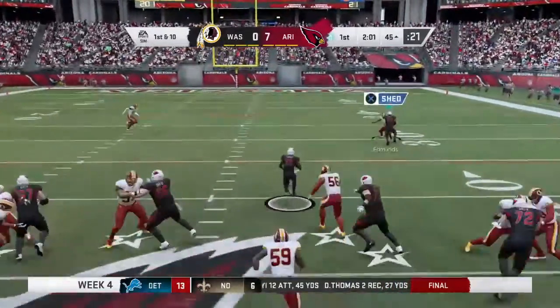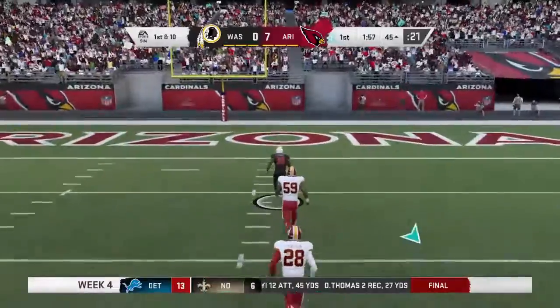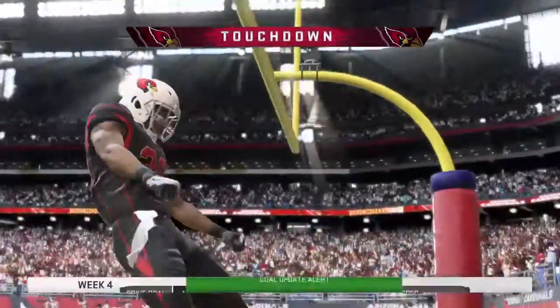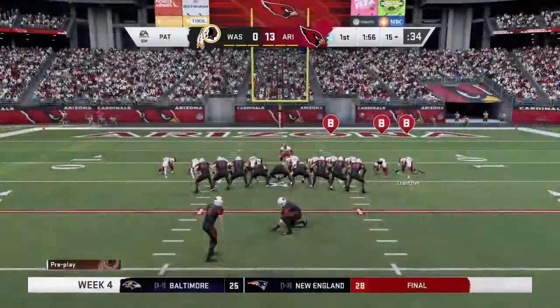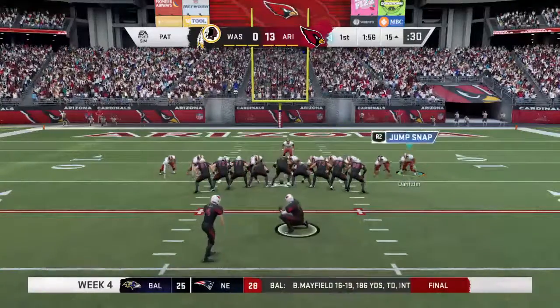On 1st down, Thompson. He's got the 1st down here inside the 30. And nothing but green grass here, middle of the field. Touchdown, Cardinals. Chris Thompson with his 2nd touchdown in this opening quarter. And the Cardinals push further out in front.